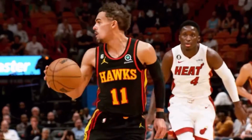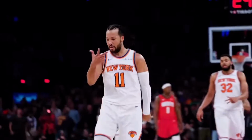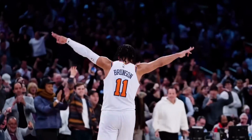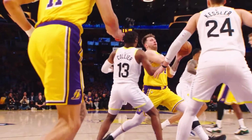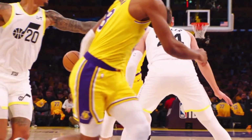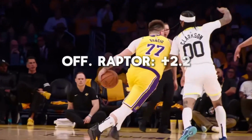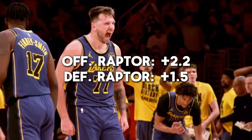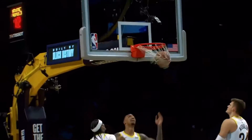Trae Young and Jalen Brunson's low totals were a result of negatives in the defensive category, bringing down their totals. However, Luka has positives in both offense and defense, despite being a poor individual defender. He recorded a plus 2.2 on offense and plus 1.5 on defense. He isn't the fastest nor the quickest guy in the world. In fact, Trae Young and Jalen Brunson are both quicker than Luka, so what's making such a big difference?